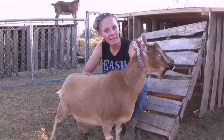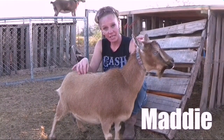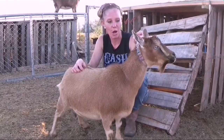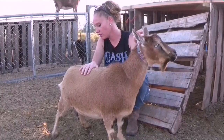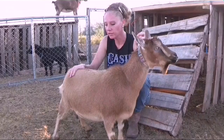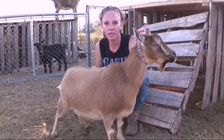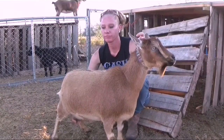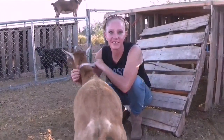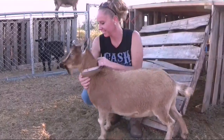So this is Maddie. Lucky is her dad, and May is her mom. So we retained her, full brother, full sister to Merle. I love this doe, but she was not a bottle baby. Watch. And then she doesn't do it. She's pretty ornery though.